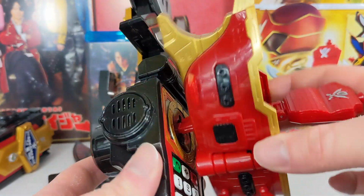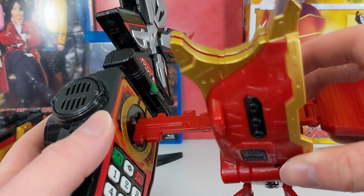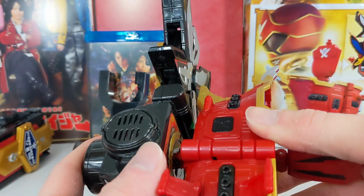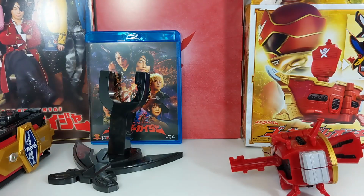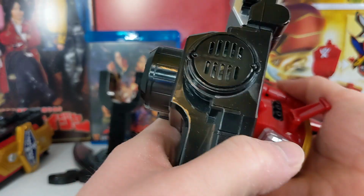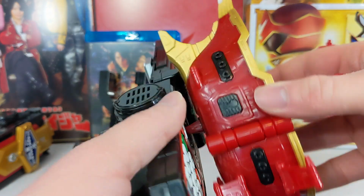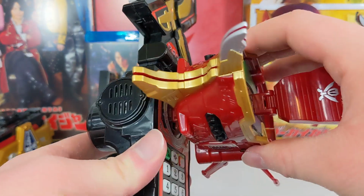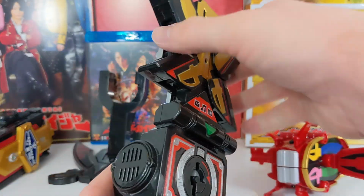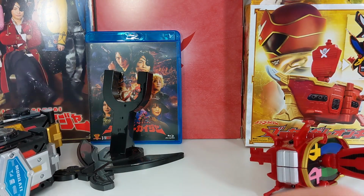Huh, that's interesting. Yeah, it has no idea what that is. I didn't think it would error out that much. Let's try the Legend Mobiritz. One more time. There we go. That's fascinating. It doesn't even register that you're putting a key in, basically. Fascinating. Interesting.